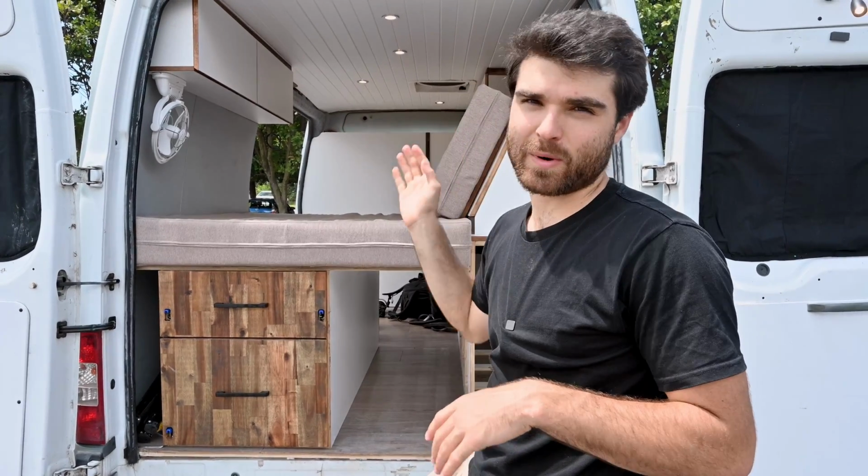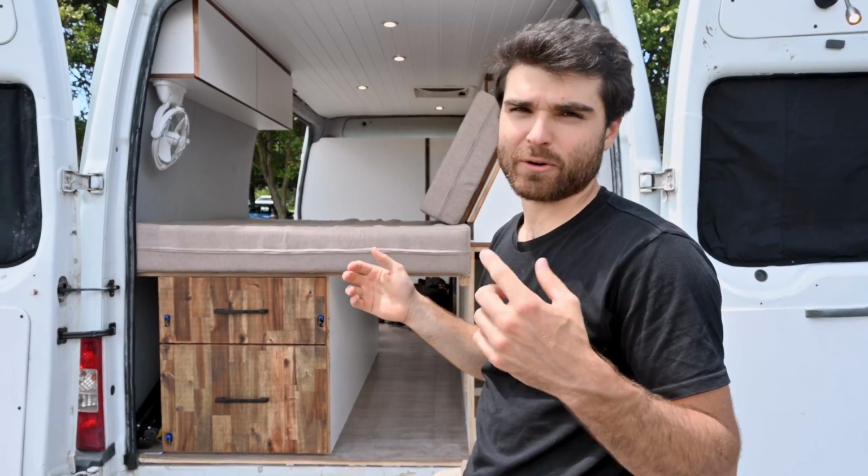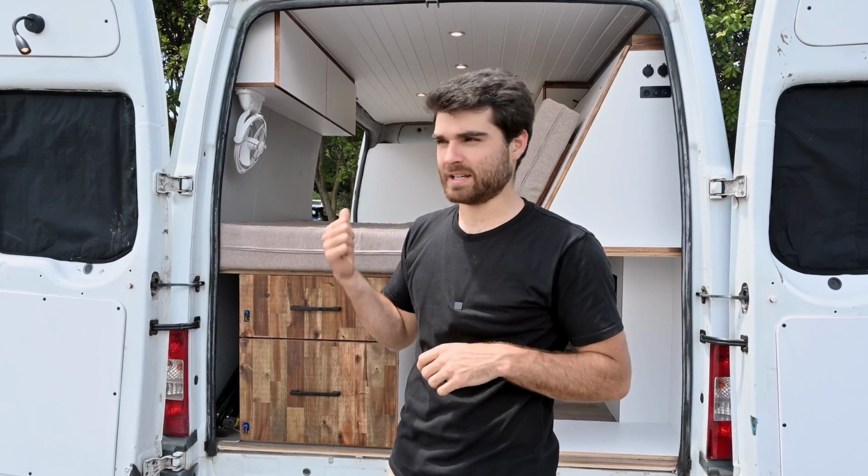You can park up anywhere and no one can see into the van, no one can tell that you're camping there. So it means that over the last 8 months that I've been using it, nobody has knocked on my door saying, you got to move on because you're not allowed to sleep here. It just looks like a tradie van from the outside.